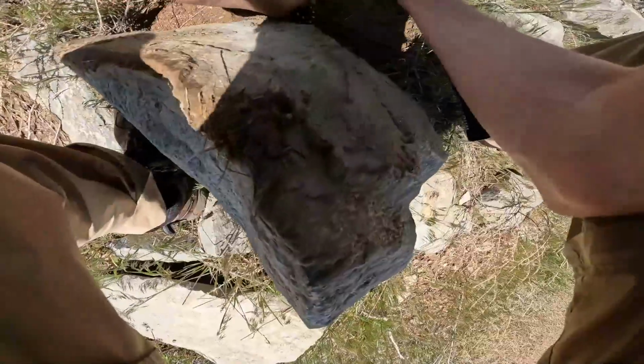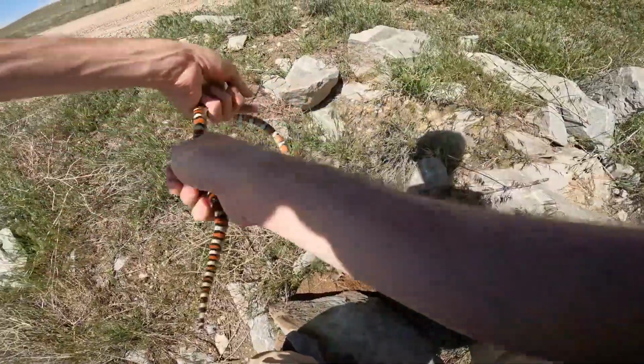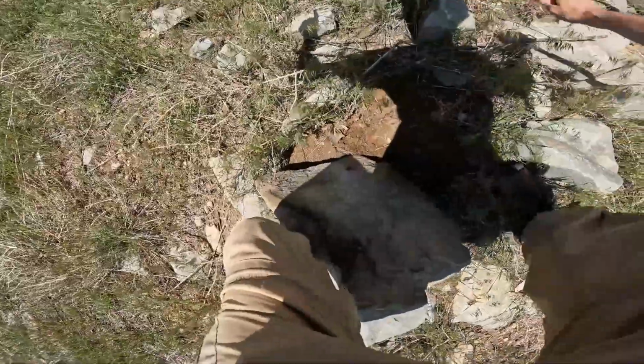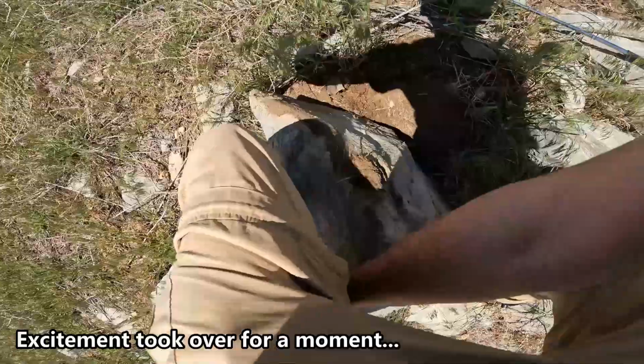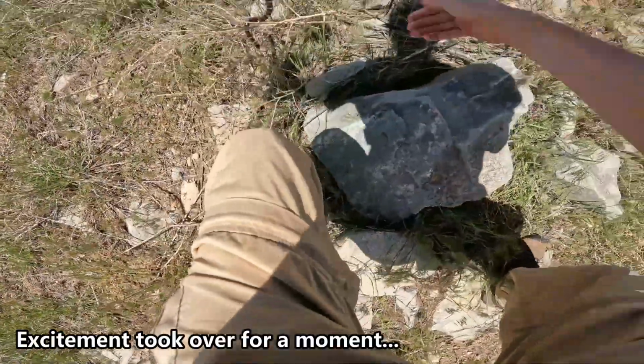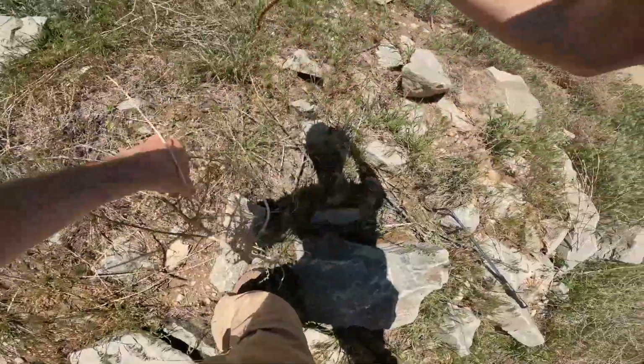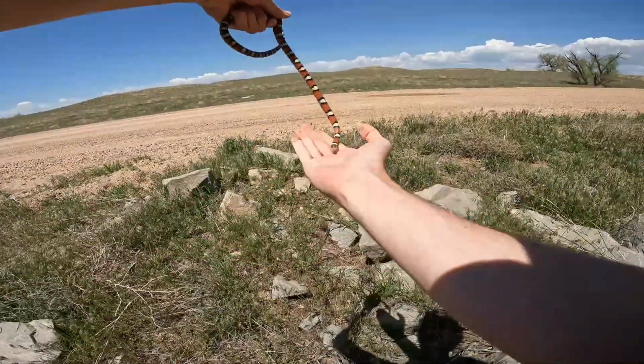Oh my god, there's a milksnake right here. Holy crap. Oh my god, you're beautiful. I've got an adult plains milk right here. Look at you.